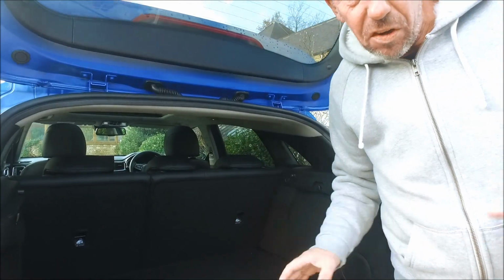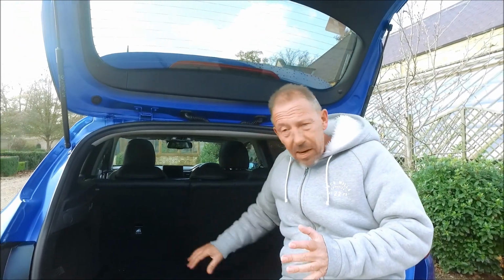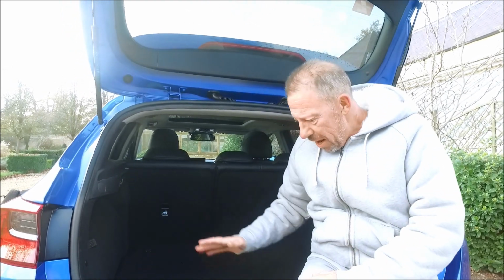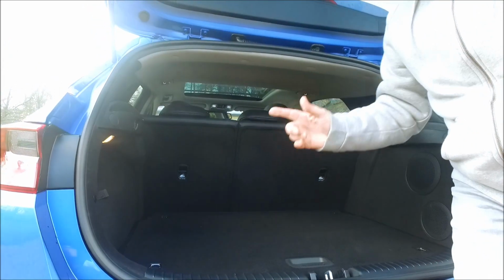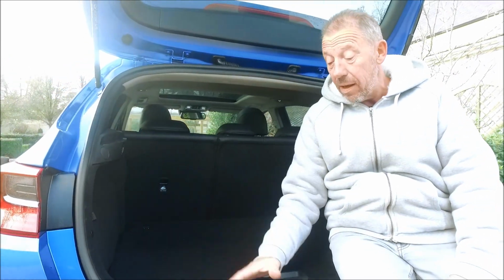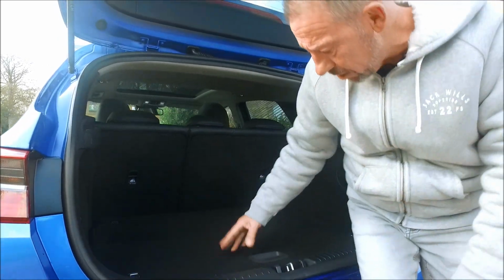It has a 60-40 split seat configuration, as you would expect, but there is no centerpiece to put the ski poles and your skis, which is a shame, but who needs it anyway, really? We live here in England, we don't go skiing. The boot itself, it's nice and wide, as you can see, but here, look, yet again, plastic, and that's going to get scratched. This is a family hatchback. You're going to be putting push chairs in here, dogs are going to be jumping out, it's going to get scratched, and it's going to look horrible within a few months.